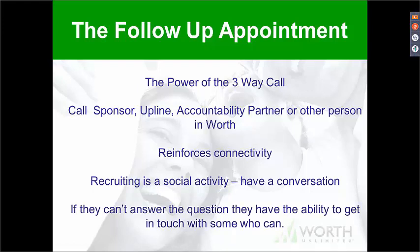If they can't answer the question, they have the ability to get in touch with someone who can. This really encapsulates that power of the three-way call. The connectivity answers are available for anyone, and you can get the information that you need.